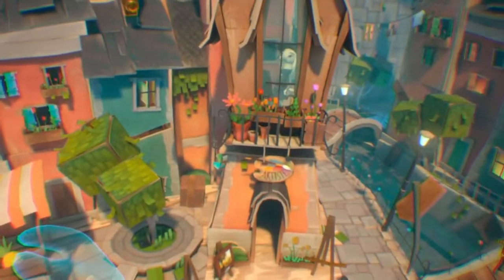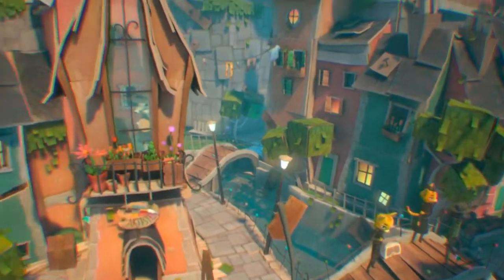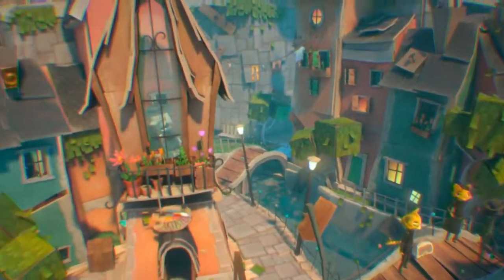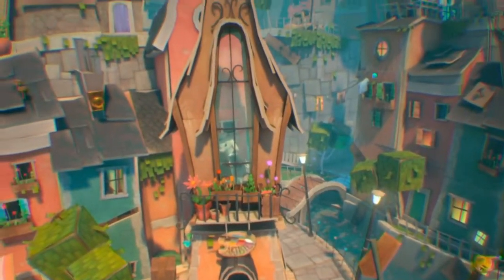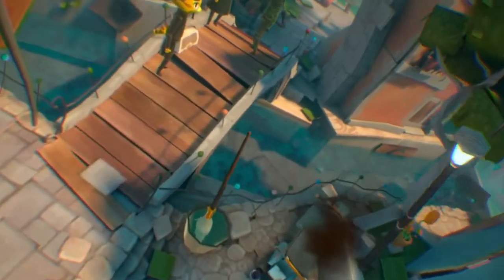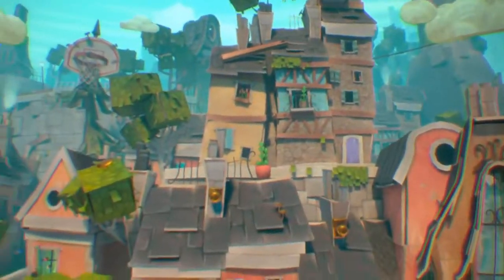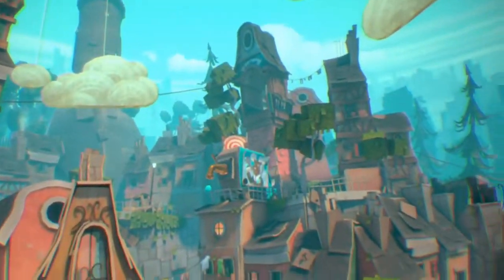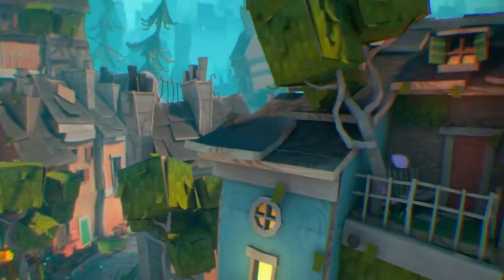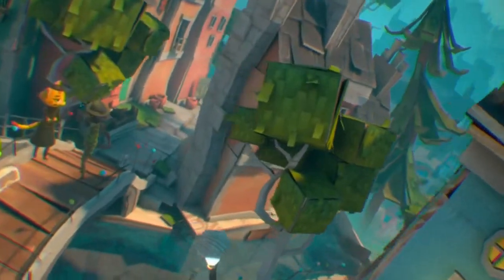Okay, so apparently I'm looking for little items here as well. But it's not going to show me exactly what until we move on. Man, this place. Wow. Really? Wow. This is incredible.